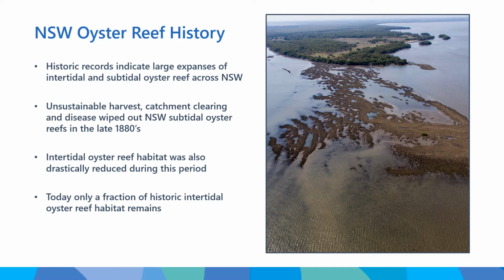With the formative role that oyster reefs play in estuarine ecology and water quality, coupled with these large losses, it's easy to see why the restoration of oyster reefs has been prioritized for on-ground works through the marine estate management strategy. But the approach needs to be tested and measured in current New South Wales context to know if it can deliver on these promised objectives.